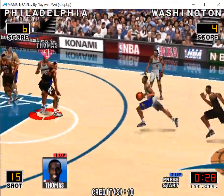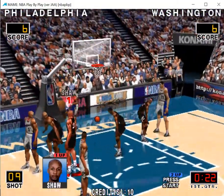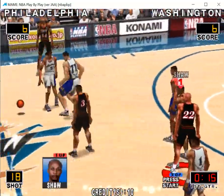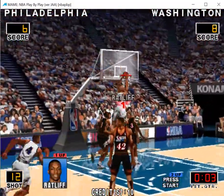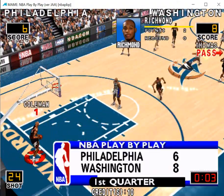30 seconds to play here in the first. Passes it back. Strickland takes it to the hoop. Nicely done. It's tied. Quick hand. Turnover by Washington. Cheney from Irisan. Alley-oop. Miss. Boom! Richmond gives Washington a lead.